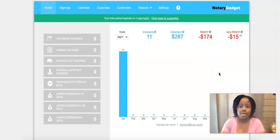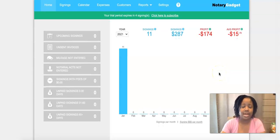Okay, so here we are in my Notary Gadget account. Right now I'm still on the trial, which they give you 15 signings in your trial period, which I think is great because that's a wonderful number for you to have tested out the functionality of the software to see if you like it. I love it. It's simple, it's easy to use, and it just gives me everything in this easy to follow and read dashboard. And I do manage everything for my notary business in Notary Gadget.